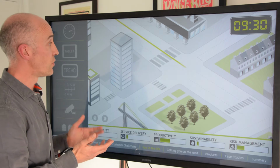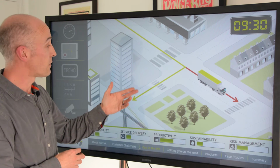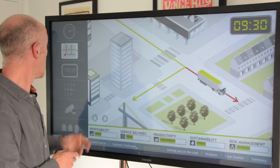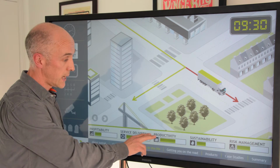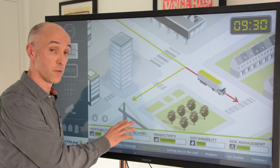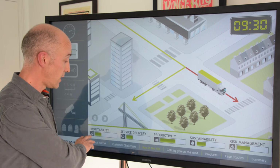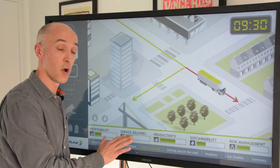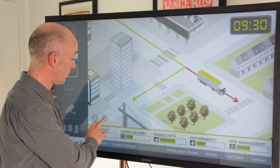As we skip through the day, we can show other scenarios. For instance, here there are incorrect directions, the truck's gone off script, so you can see elements light up. But most importantly, what we're showing is that with the Icetrack system, a lot of these problems are circumvented, and we can see service delivery, productivity and sustainability all start to move up because they can capture problems as soon as they happen.